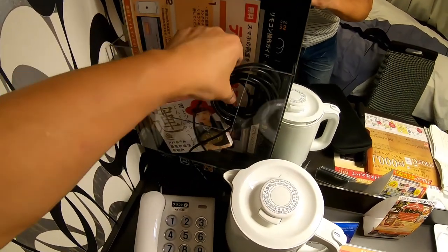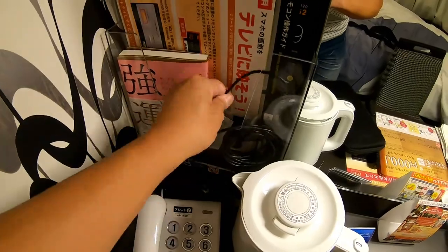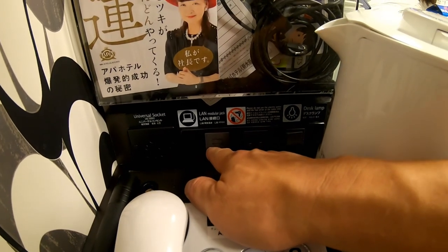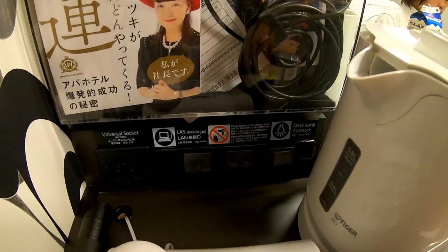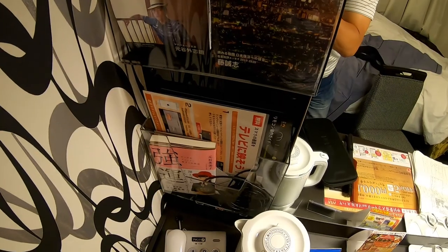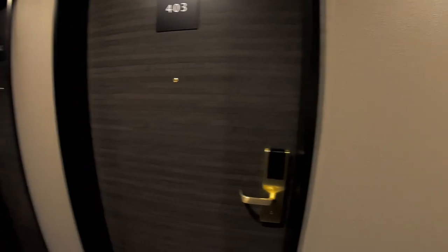But the Wi-Fi service is very fast here. And a universal socket. Here's a LAN modular jack, another plug, and a desk lamp. Really convenient. Perfect for the businessman. They also have English BBC News. That's my room.